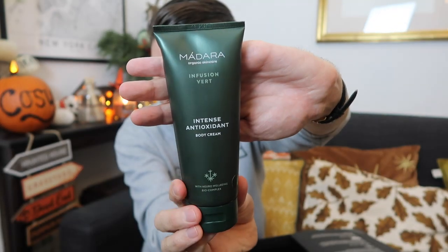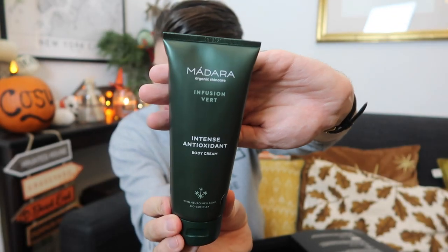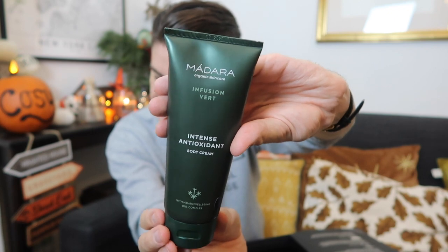Next up we have this Madara Organic Skincare. Where's that one? So this one is a body cream by Madara Organic Skincare. This is £17 and this is 200 mil. Intense antioxidant body cream.